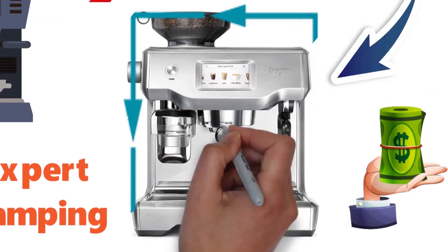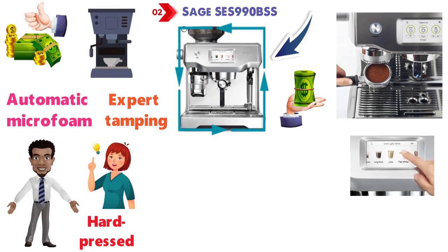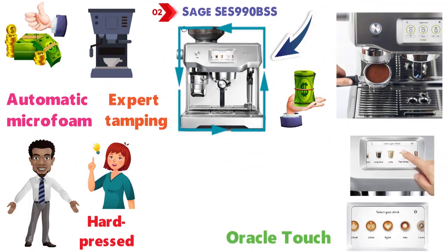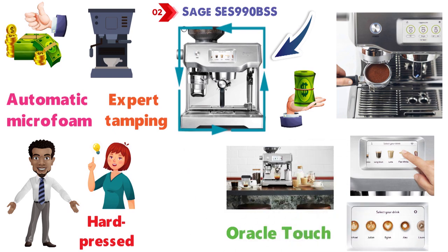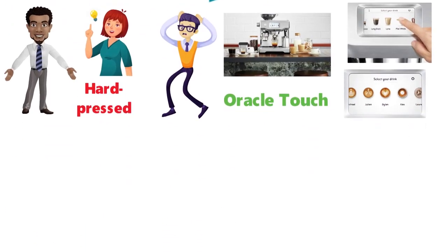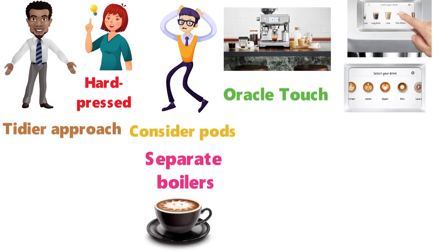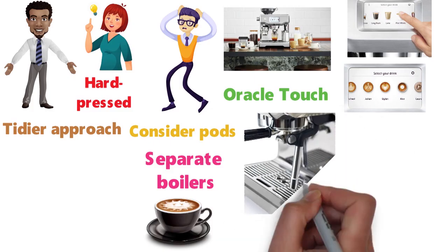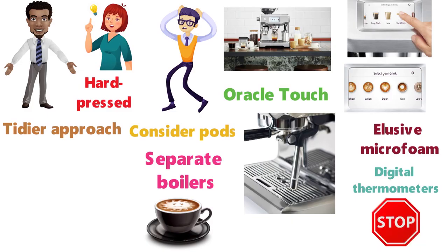This coffee maker is semi-automatic, grinding and tamping by itself, while it leaves the coffee strength and milk texture down to you. The Oracle Touch will fill your kitchen with that unmistakable coffee aroma of fresh ground coffee, but there's also a bit of a mess from coffee grounds too, so if you need a tidier approach, consider pods instead. Using separate boilers for milk and coffee, the Oracle Touch produces enough steam pressure to create that ever-elusive microfoam. Digital thermometers cut off the steam to stop the milk from scalding, so all you have to do is pour it.